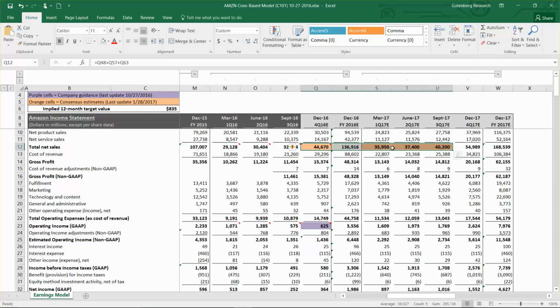And while we're here, you can see that I've calibrated this model to meet the consensus revenue estimates for the next 12 months. So that's for the December quarter through the September quarter of next year. And I've also calibrated the model to meet the midpoint of management's guided range for operating margin. So that's between 0 and 1.25 billion. So I have it here at 625 million. So let me show you how I got to these results here.